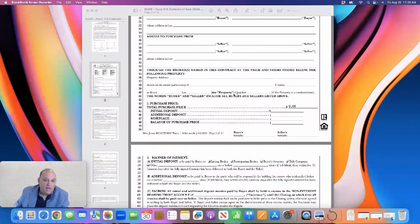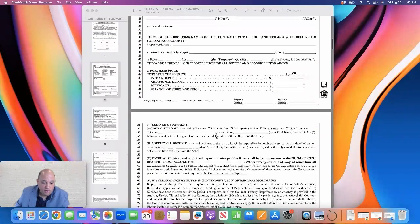So you'll have the 10% deposit after review, the 10% deposit due at closing, and then the balance of the mortgage amount, which would be 80% of the purchase price, would be brought by the bank at closing, for a total of $500,000. So this talks about how the money is broken up.